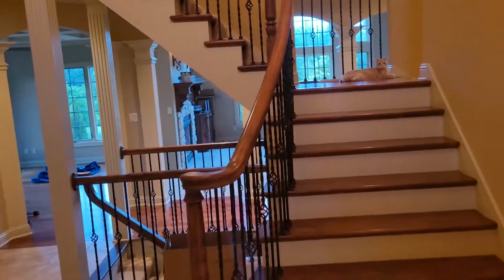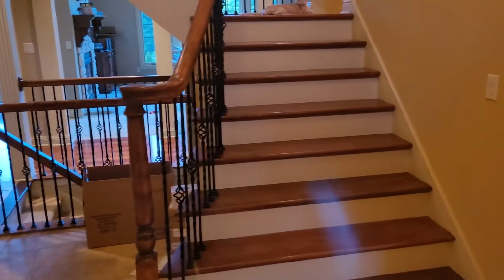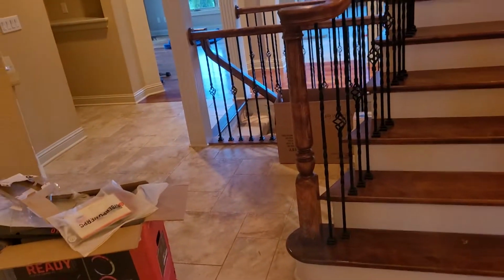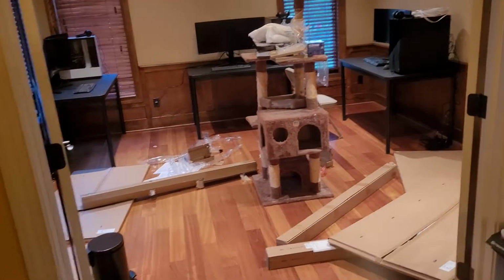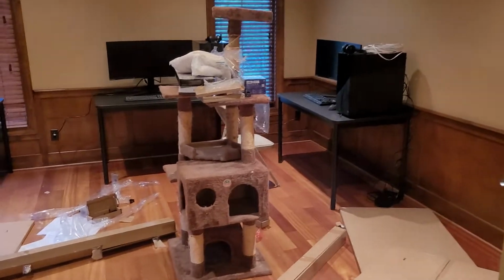All right, so this is the foyer, I suppose. The little entry hall leads upstairs into the rest of the floor. Right on the left, though, this is going to be the Mangg LAN room.